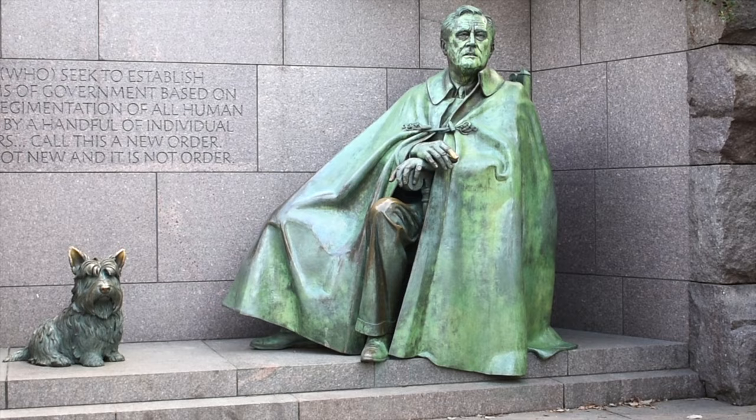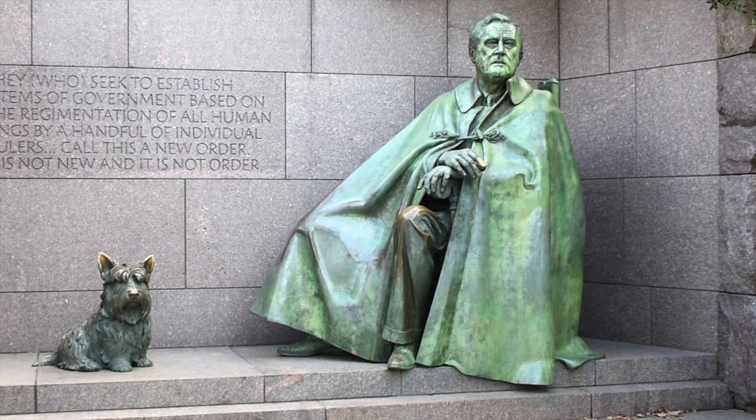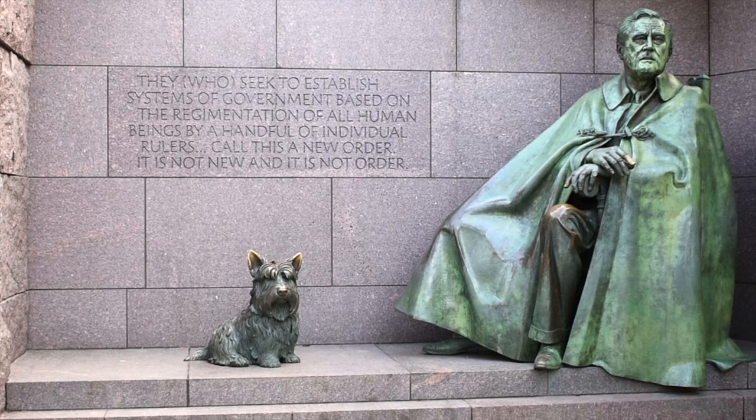Franklin Delano Roosevelt, he was a big hero to those that fought in World War II and the people of that generation.